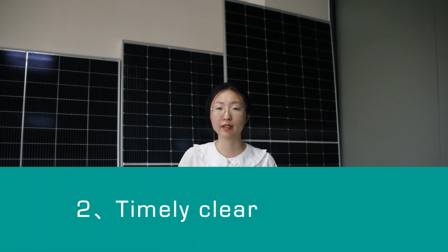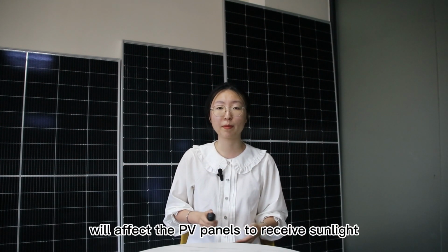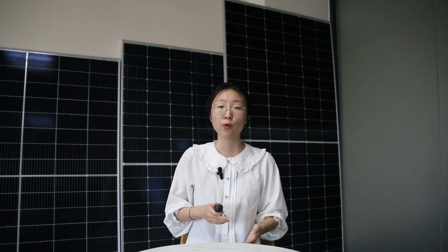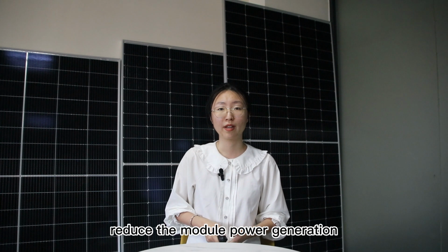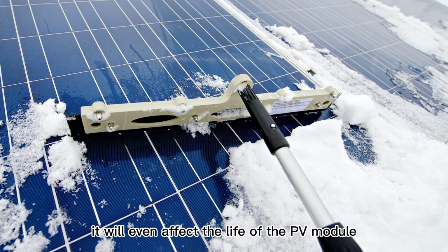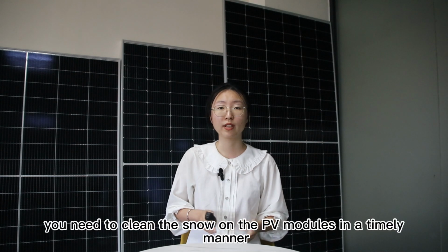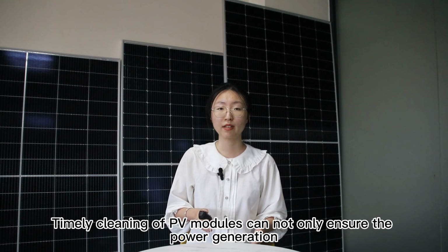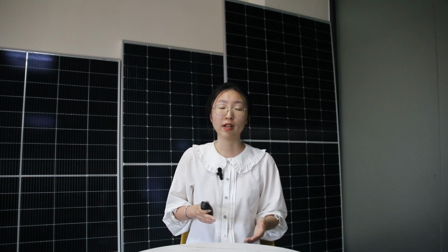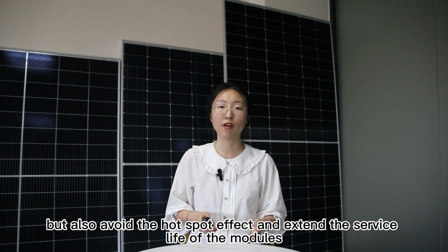The second one, timely clean the snow. Snow covering PV panels will affect the PV panels' ability to receive sunlight, reducing module power generation. If the snow is not cleaned in time, it will even affect the life of the PV module. Therefore, after the snowfall, you need to clean the snow on the PV modules in a timely manner. Timely cleaning of PV modules can not only ensure power generation, but also avoid the hot spot effect and extend the service life of the modules.